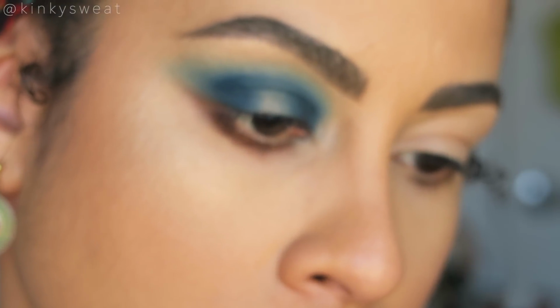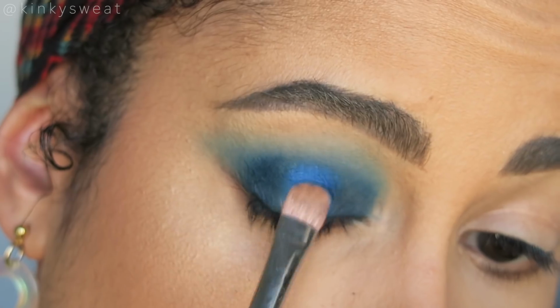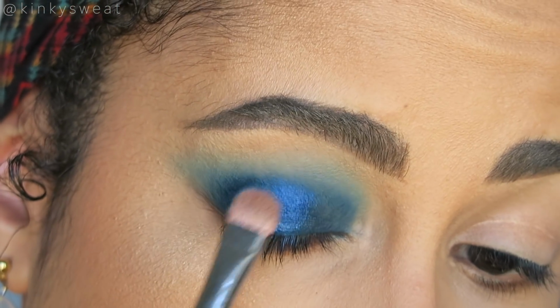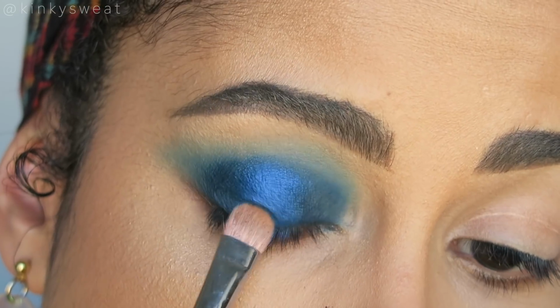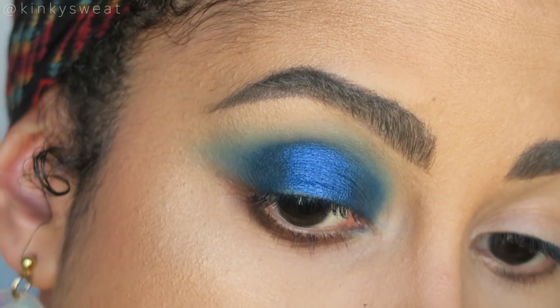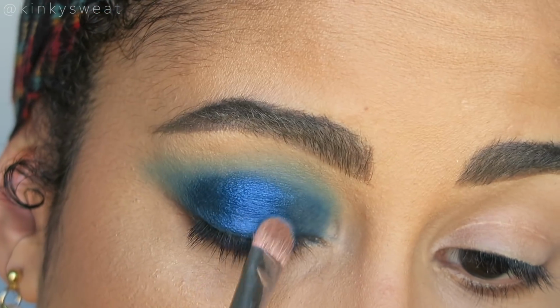Take the Fix Plus. I'm going to start punching that in on the center of the lid. This blue, I mean, look how true blue that appears. It is a gorgeous blue metallic shade. I'm very impressed, by far more so with this metallic formula in the split pan design than I am in their standard eyeshadow palettes like in Gemini and 24.